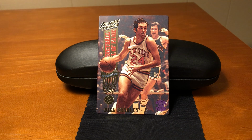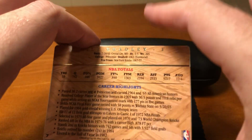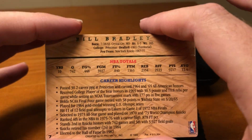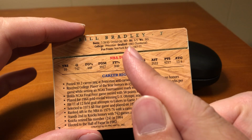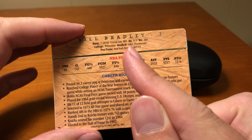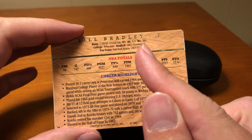This is New York Knicks legend, Senator Bill Bradley. Now, every once in a while, there's an out-of-the-ordinary detail where you least expect it on a card. So, we're examining this card, we turn it over. How many of us really look at the biographical information? Not often. Look here. Drafted 1965 Territorial. We haven't seen that yet.